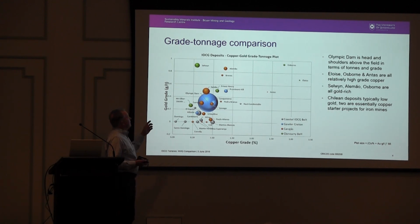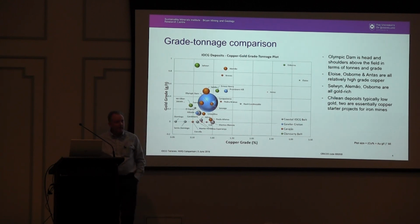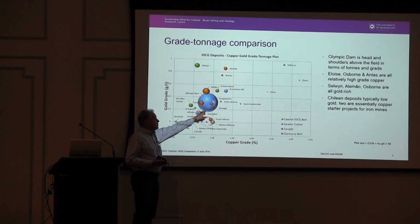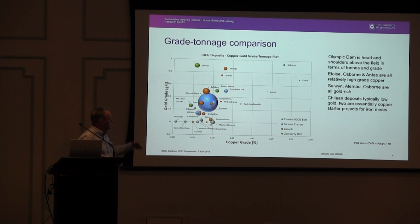So what you can notice from this is this big, massive blue lump in the middle, Olympic Dam, and it really highlights that it's head and shoulders above the field. Certainly in terms of tonnage, and it's right up there with grade as well. Although we need to take these plots with a grain of salt, because there are so many other factors in terms of how the grade is determined in the published mineral resources: your cover, your metallurgy, your geometry, and everything. But they're the key points. Olympic Dam, head and shoulders above the rest.